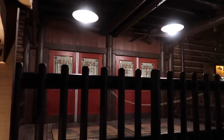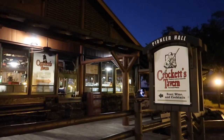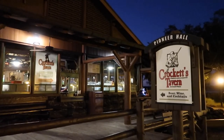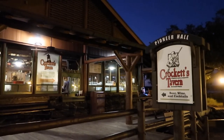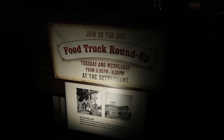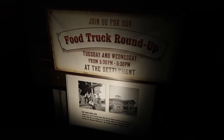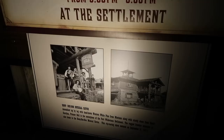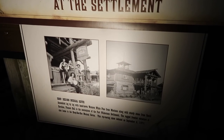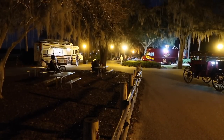We gotta come back. Okay, we found Crockett's Tavern. This is where we have been instructed to check in 15 minutes before our buggy ride, which will be 7:45. This is at the end of Pioneer Hall. And it is Tuesday, so it's time for some food truck roundup. They've got some food trucks out here, and also there's some photographs and some history of Pioneer Hall and how it talks about it being the epicenter of Fort Wilderness. And the food trucks down yonder. There's two food trucks out here tonight.